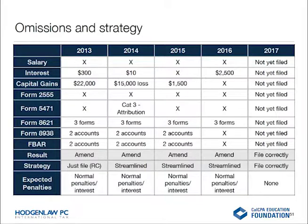So that's just an example of a number of problems I see, and as I was talking through it, you can probably see there's a lot of different considerations that go into it. Streamlined procedure covers 3 years, but then it covers all the open years of FBARs, so that's a good strategy. It really depends on the individual situation and the specific problems they have, and you really have to take a holistic view and look at all the moving pieces when you're figuring out how to approach it.